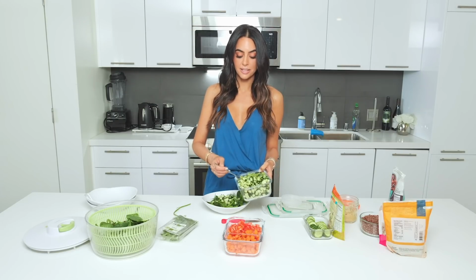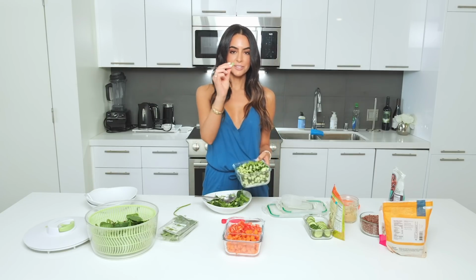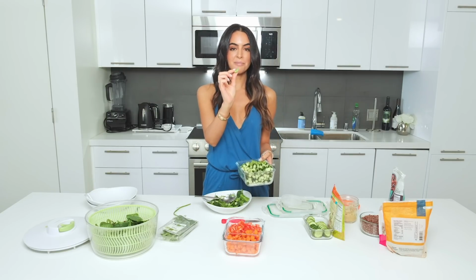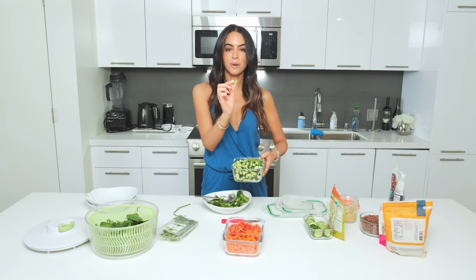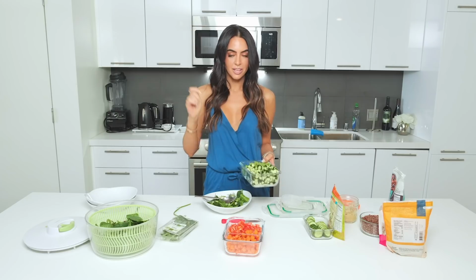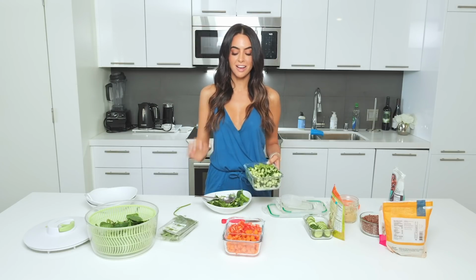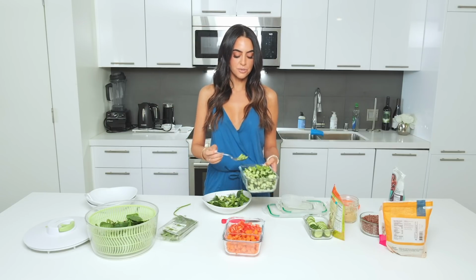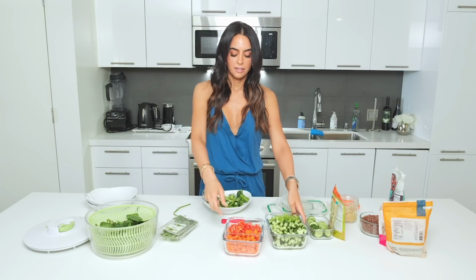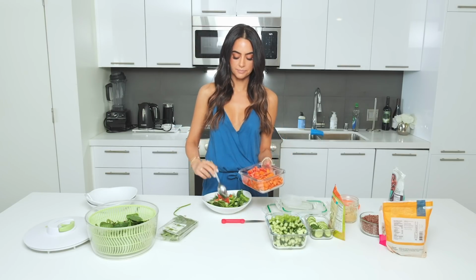I really like celery too. Chopping it actually sounds weird, but in this little shape, small, it ends up making it taste less bitter. So if you think that celery is bitter and you want to give it another try, chop it really small, and also use the celery hearts in the middle. The lighter colored celery is not nearly as bitter as the dark green one. That's a little trick too. So you can put a little celery, put some tomatoes and carrots.